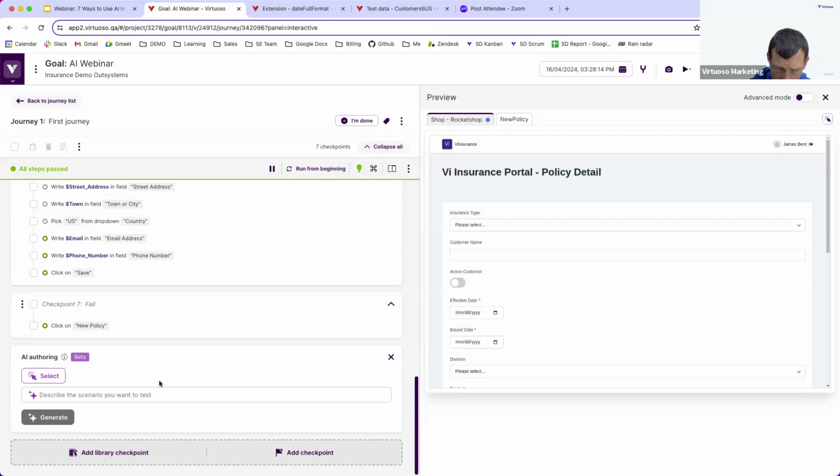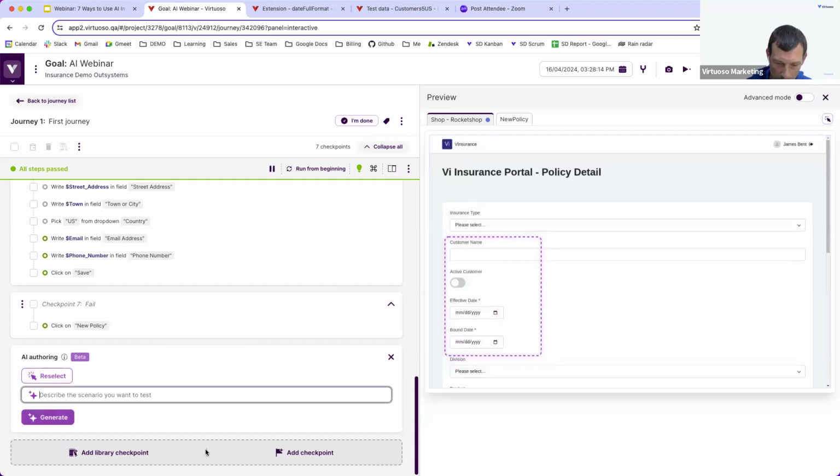So what this allows you to do, for example, I could come in and say, well, I want to put in a customer name, I want to toggle the active customer, and I want to enter in dates, but I don't want to write the test steps for that. So I could select a region on the screen. You don't have to do this, but it just targets where you want to go.